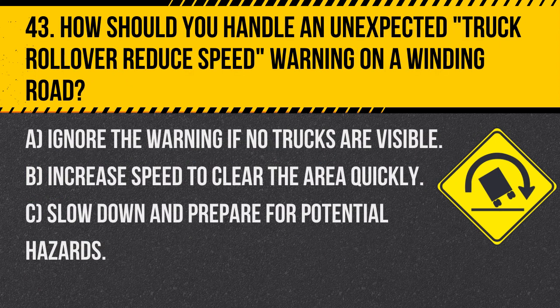Question 43. How should you handle an unexpected truck rollover reduce speed warning on a winding road? A. Ignore the warning if no trucks are visible. B. Increase speed to clear the area quickly. C. Slow down and prepare for potential hazards.